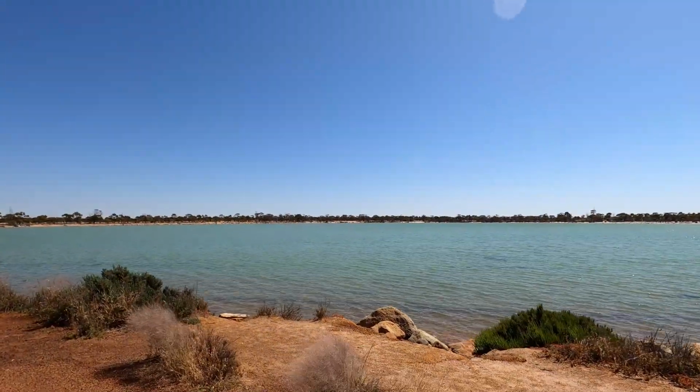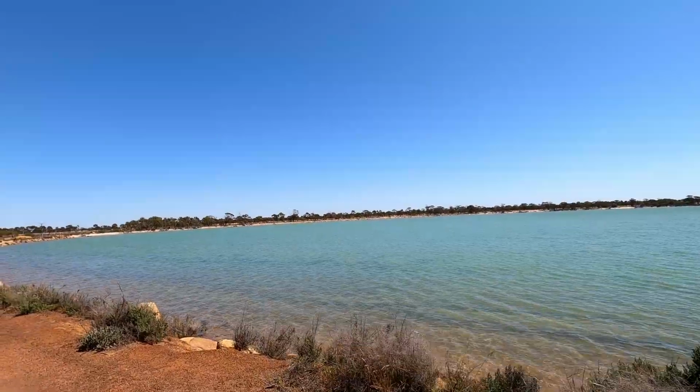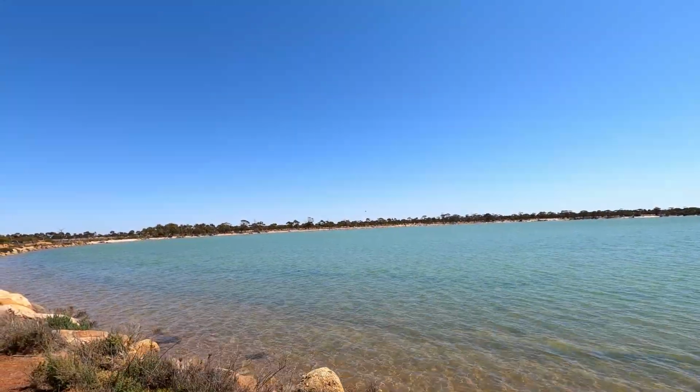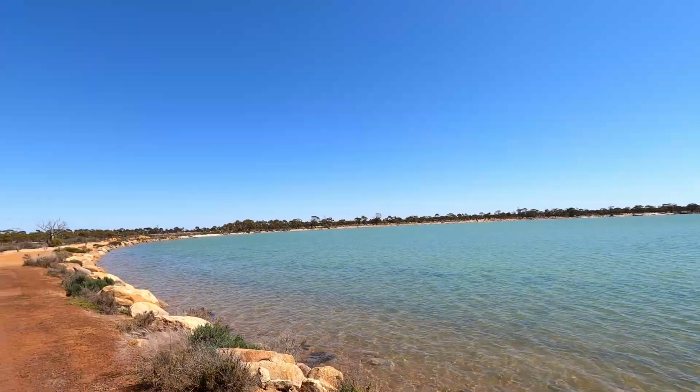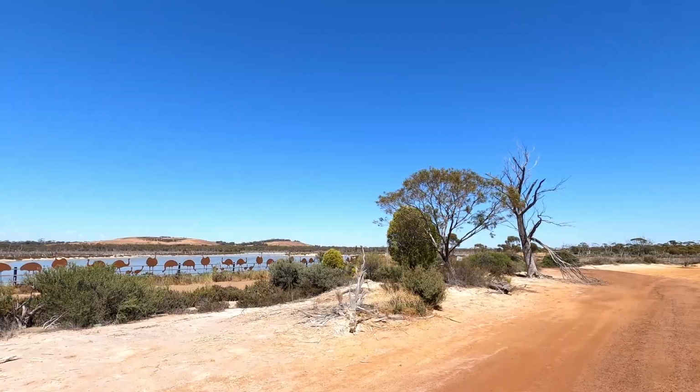So the path's now taking me in between two salt lakes. I don't know if that is a salt lake actually, because the water is so clear. It might be fresh water. It's beautiful. And then the old rock over there.